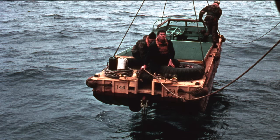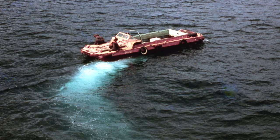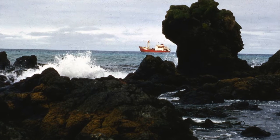Actually, we take enough supply with us each time to have provision for at least about 2 years, and we work day and night to get this off the boat ashore because the weather can get rough, and then once the weather gets rough, we have to stop.